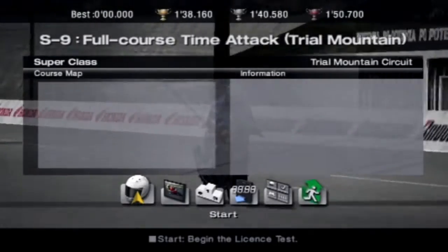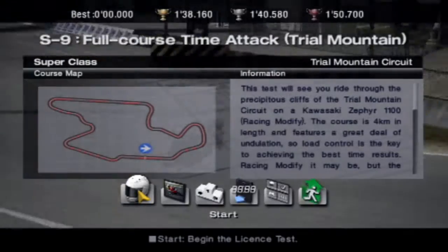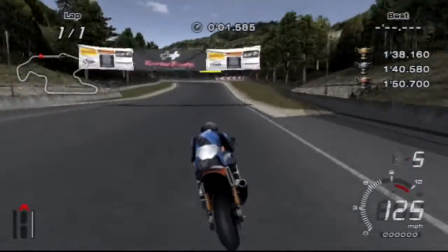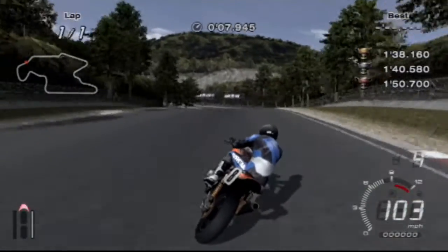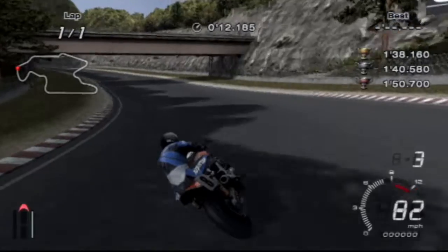I have a feeling one of them is going to be High Speed Ring. And one of them's probably going to be Nürburgring, knowing our luck. Oh, Trial Mountain. Oh, so we're going to have Trial Mountain and Nürburgring then. I really don't want the Nürburgring. Imagine a full lap of the Nürburgring with these things. That would be a nightmare.